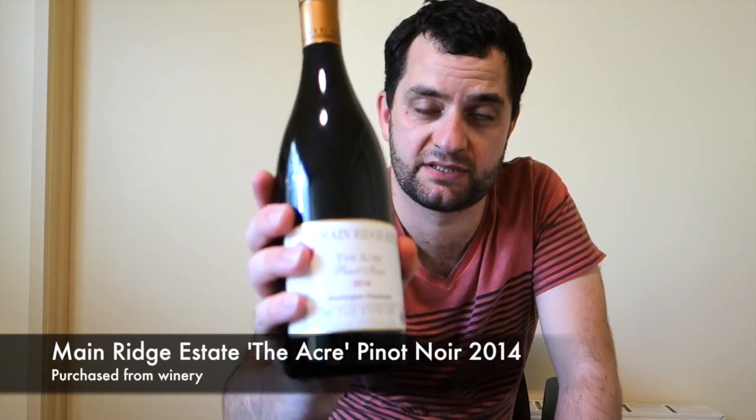So they make two Pinot Noirs. They basically have, I think, an acre and a half. There's the original block, I believe, which is a half acre, and the more recent planting is the acre. So this is the acre Pinot Noir.